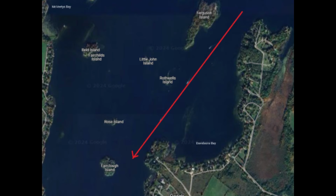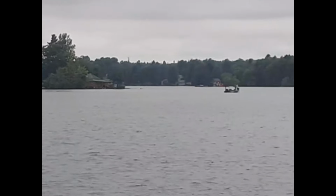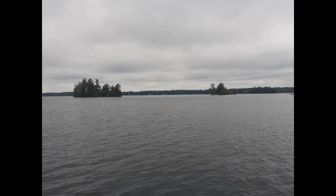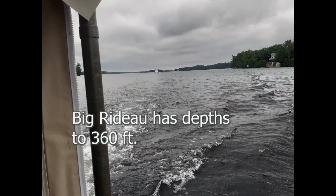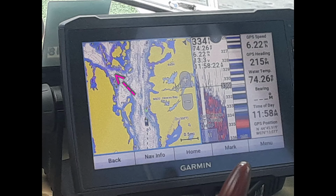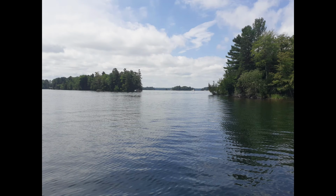We followed the channel and threaded our way through a number of islands, many of them with homes. You could tell from the GPS which ones had power lines running to them, but it's kind of interesting. Eventually, we opened up a little more, fewer islands, and then we opened up to another part of the big Rideau, and we were approaching the side passages that led to Portland and Cornwall by Island. We worked our way through a fair bit of Saturday boat traffic. This is one of the prime lakes in the upper Rideau for cottages and recreation.